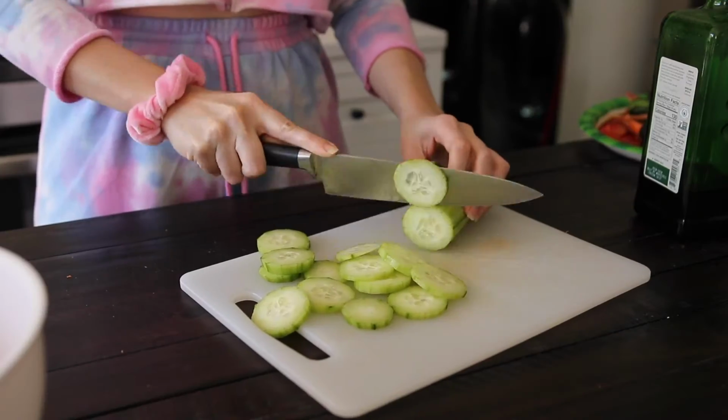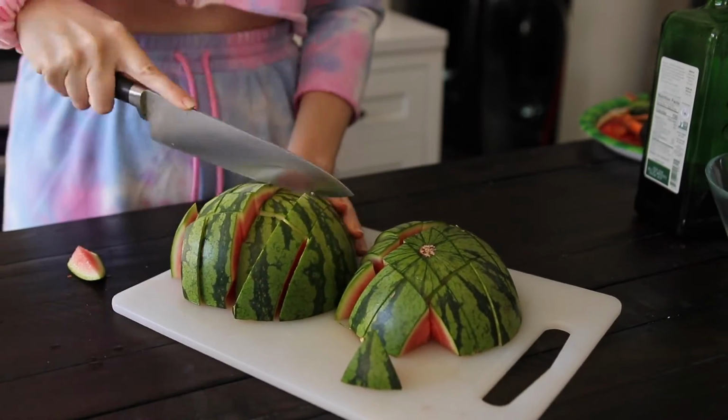By about 3 or 4 o'clock, sometimes I get hungry for a little snack. I actually chopped up some cucumber and some watermelon. I really love this organic sriracha ranch dip from TJ's. It is so good, and I like to dip my cucumbers into this stuff. I mean, this is a recent find of mine, and I'm really upset with my past self for not having this in her fridge at all times.